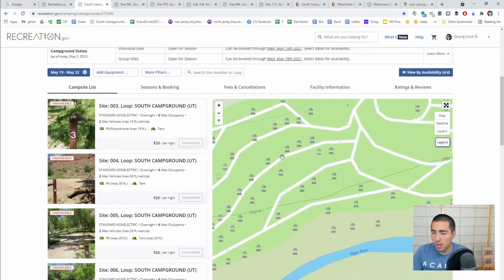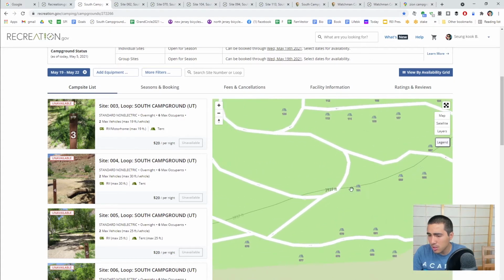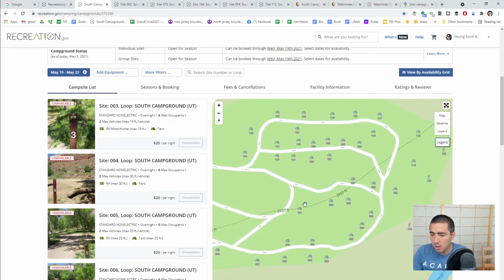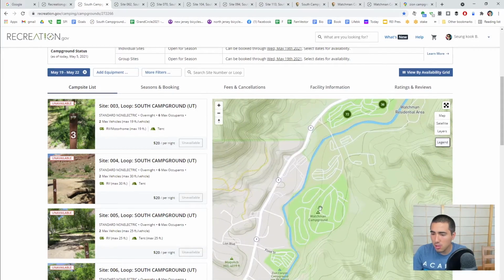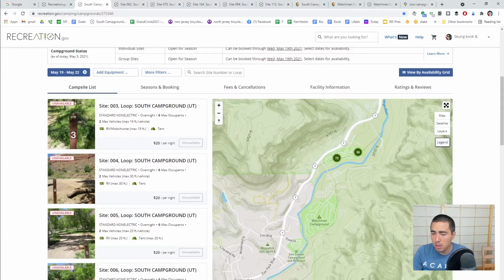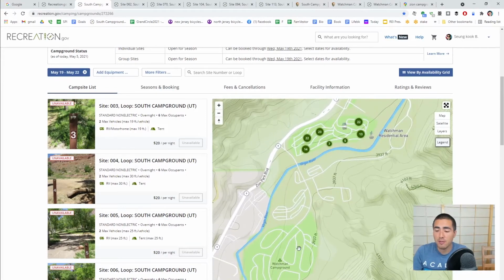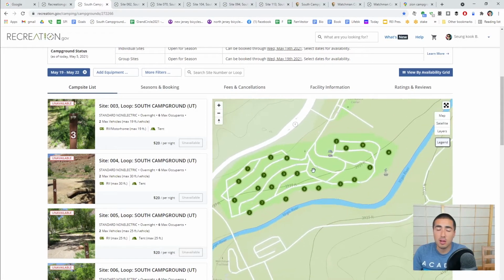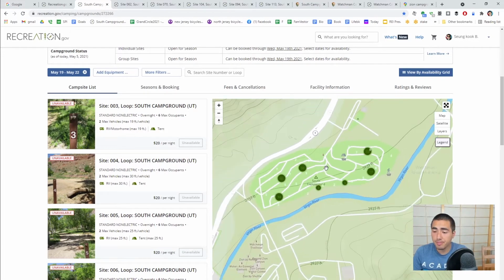So this is South Campground. There's about 120 sites. We booked site 100, which is right about there. So that's South Campground, and then just down below it is Watchman Campground. This is the main road into Zion. If you have the time and you're planning this trip in advance, try to book Watchman Campground 6 months in advance. But then the next option is to book the South Campground.